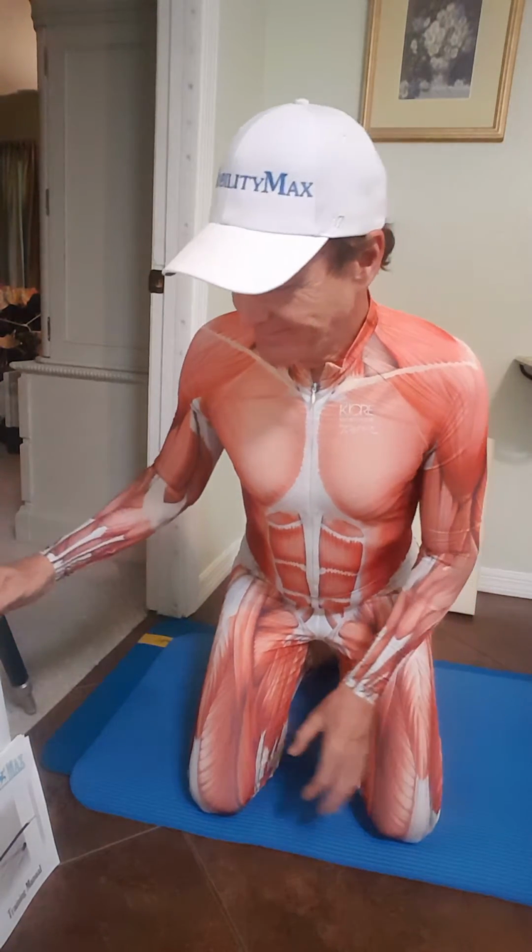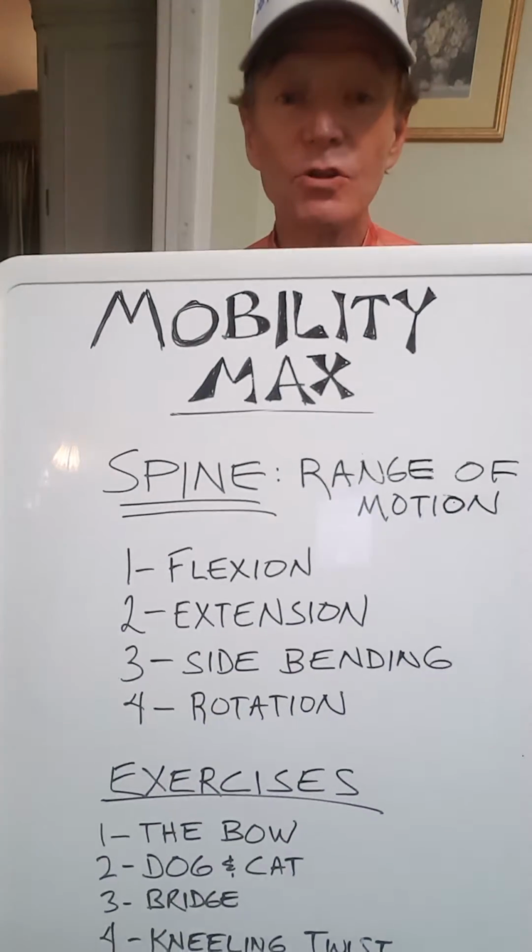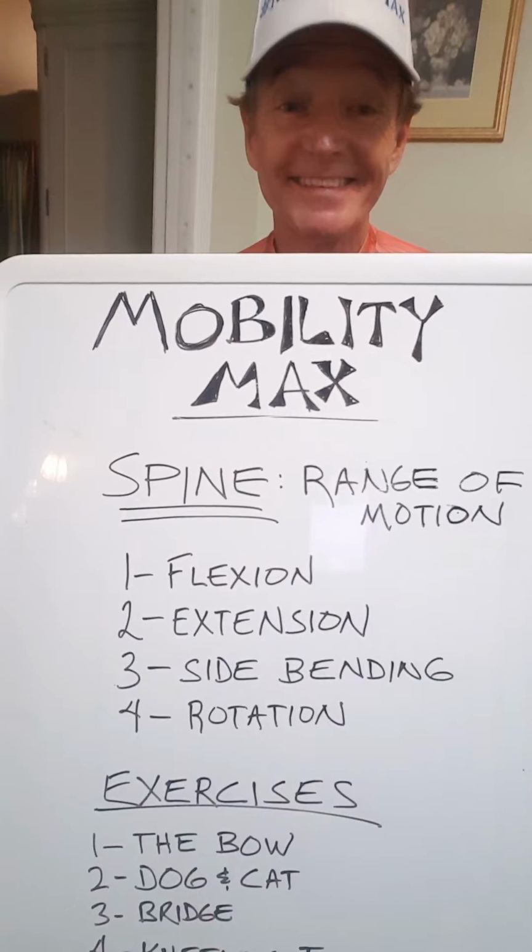So today what I want to discuss is spinal range of motion.